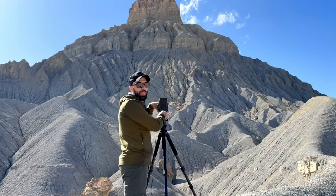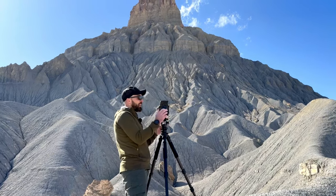So I am using a nodal slide here. Because the subject is so far away, I probably don't have to, but because I'm using an L bracket.